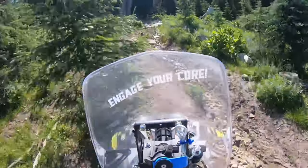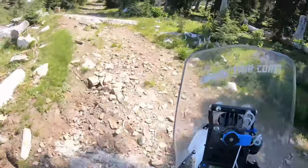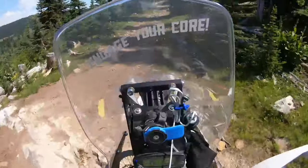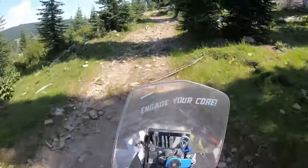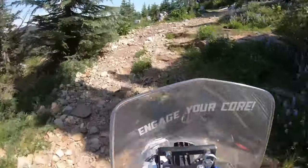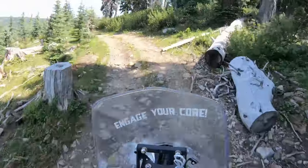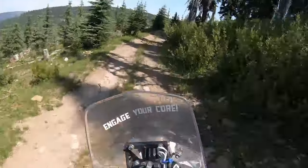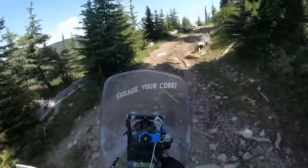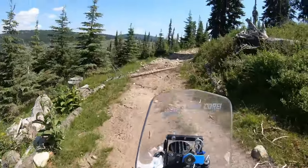See, I don't want to be out here on my 1090. I'm an hour and a half from town. If something goes bad, that bike goes down and I break my leg. It's bad. It's really bad. This bike's much more forgiving, and when it starts to go down, I can sometimes even stop from falling over. Oh, that was fun.